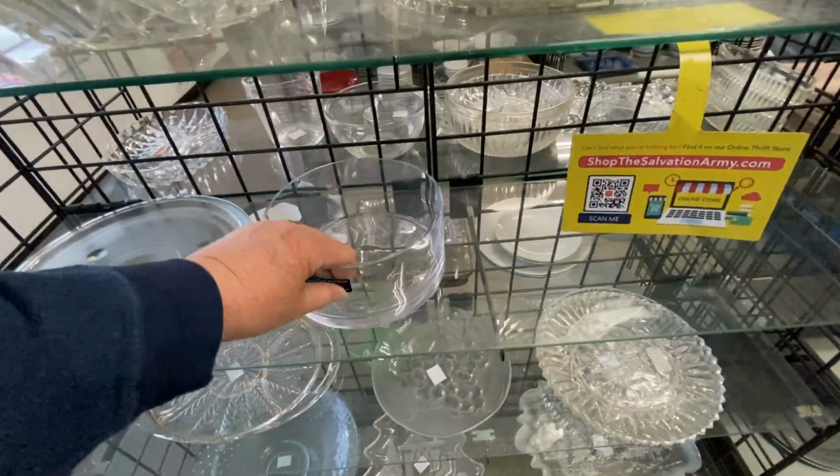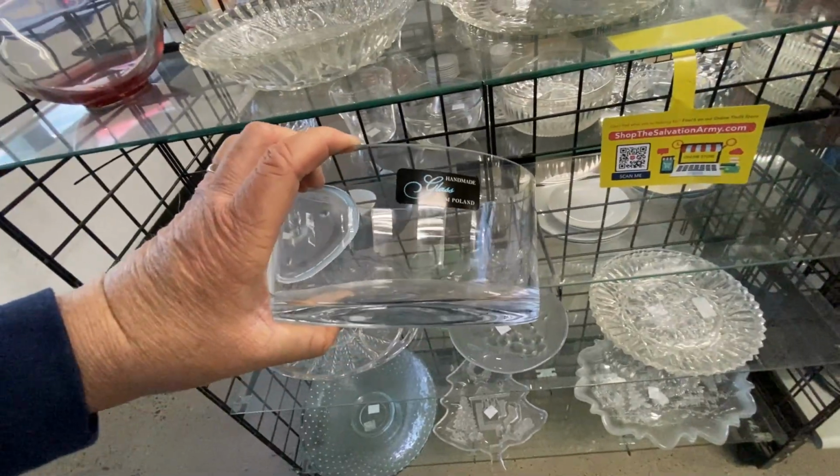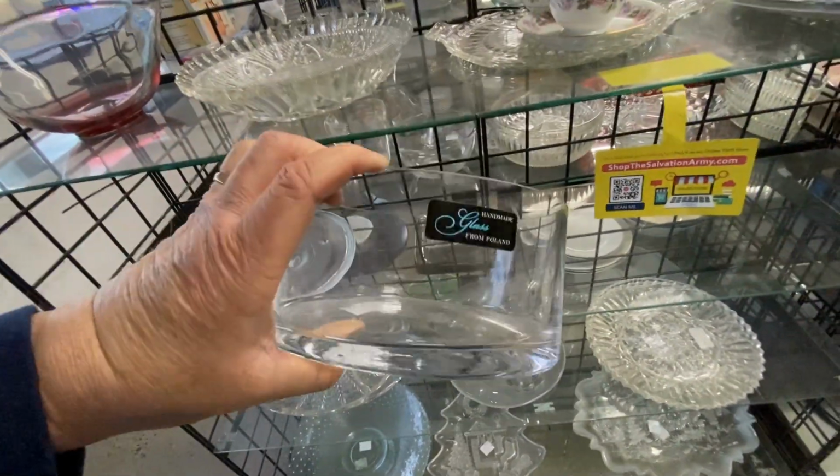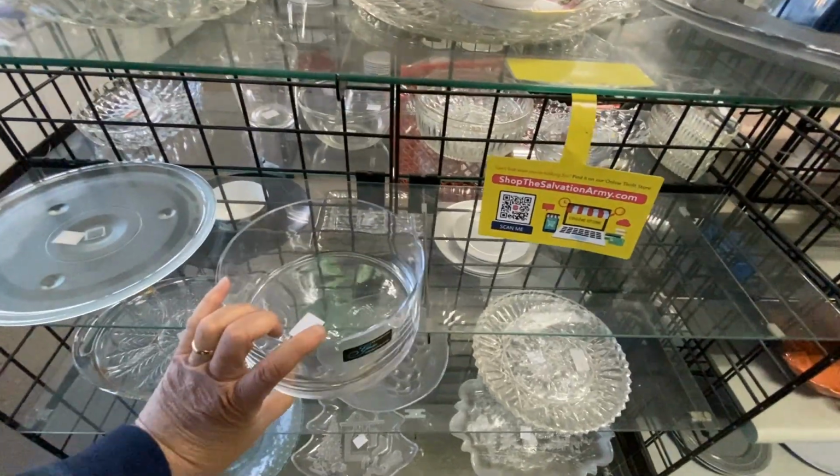This is a crystal Polish bowl, which is very cool, but it is clear. It was very heavy, and it was very simple. So we decided to leave that there.